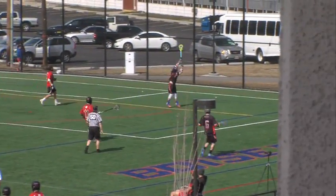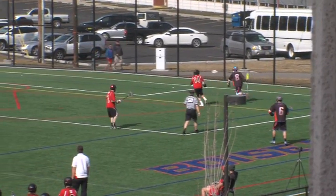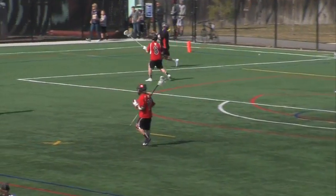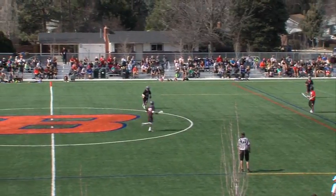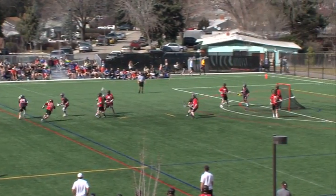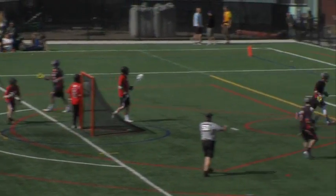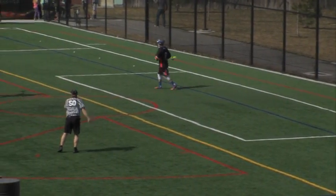Swinging it back around to the back of the net. Number 8 with possession, trying to find a man. Still on the near side, swinging it back around to the far side. Trying to find a man. He's going to keep on moving the ball around here. And number 25 with possession of the ball. Pushing it up, trying to find a man. Moves a little bit to the far side. Double move here. He could not quite make that happen there as he went for a bounce shot.